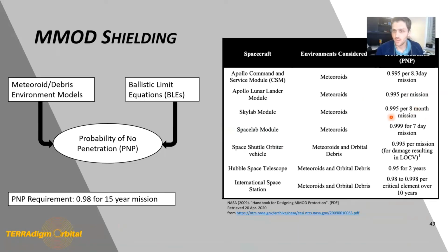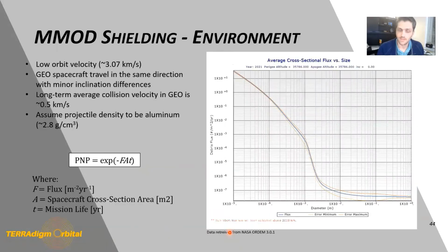And then we also went over MMOD shielding, and it is supposed to last for 15 years. And these are some of the things that we chose to measure those, and this is a chart that we used, and some of the velocities that we have to be aware of while considering our shielding.